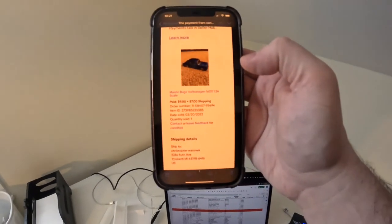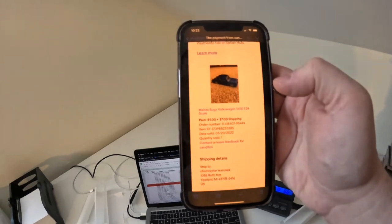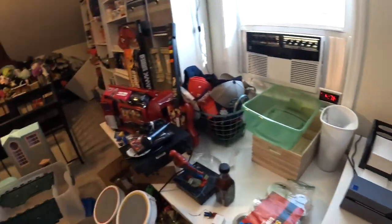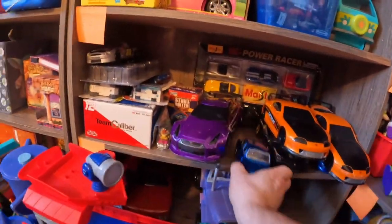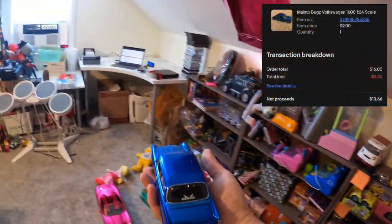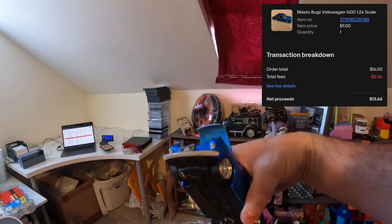So the first thing that went on eBay is this little die-cast Volkswagen. We only picked them up for $1. We sold it for $9. And that should be with our car area. Oh, here it is. Okay. Really cool car for anyone that likes die-cast. It had some damage to it, but we did disclose that.